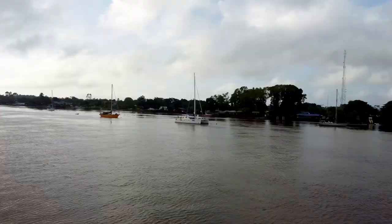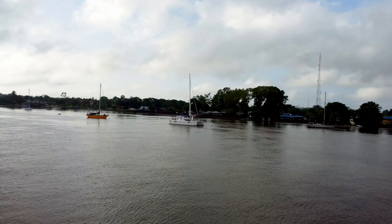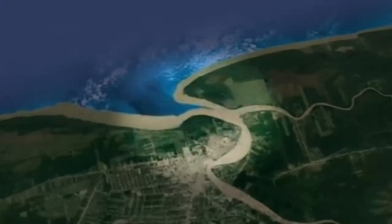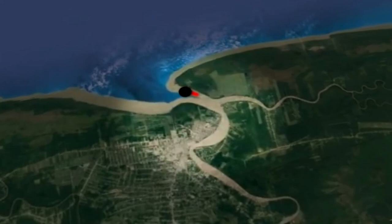We need to sail 30 nautical miles up the Suriname River to get to the marina. The trip is very scenic. We just left Paramaribo behind and now we sail by Domburg, which has a mooring marina. Absolutely beautiful out here, and the smell. It's like some sort of sweet smell in the air. We love it. Or at least I do.